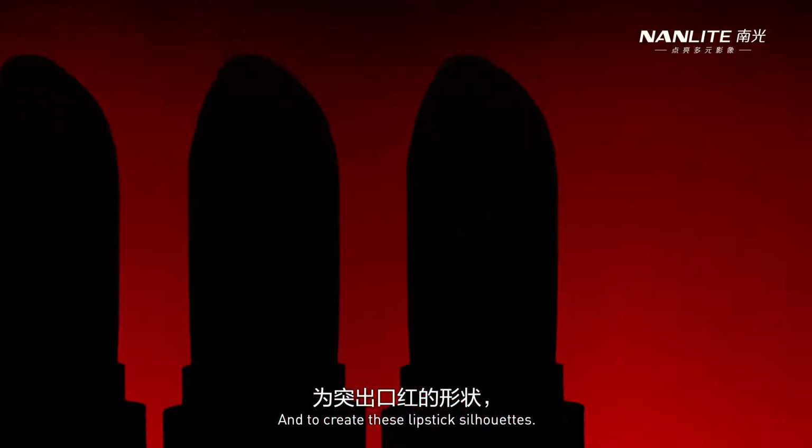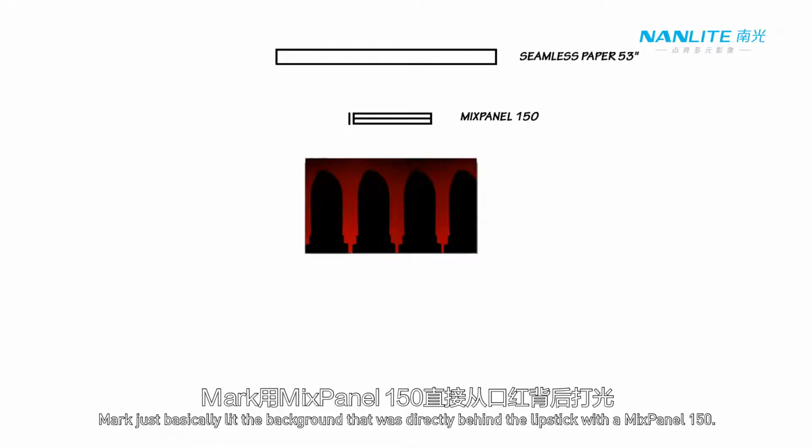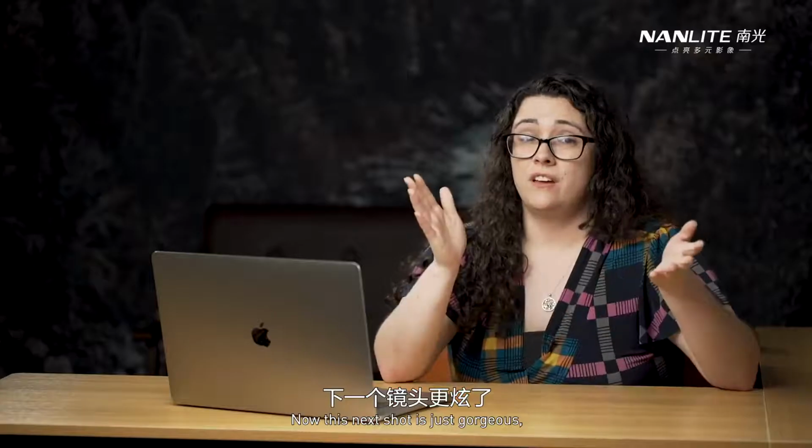And to create these lipstick silhouettes, Mark just basically lit the background that was directly behind the lipstick with a mixed panel 150. And he shaped the light a little bit by flagging it off. Now this next shot is just gorgeous.